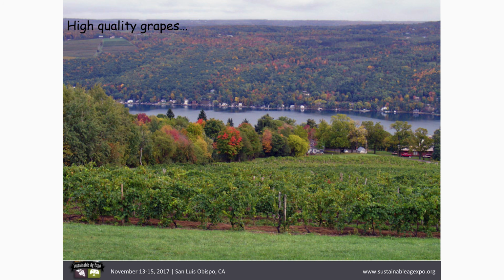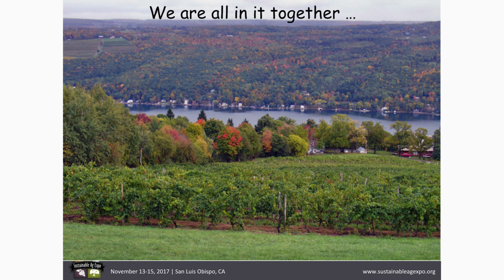And just some closing thoughts, common sense again. High-quality grapes can only come from healthy vineyards. And healthy vineyards can only be established with healthy vines. And what do we mean by healthy vines? Obviously, when we deal with viruses and trunk disease agents, we mean clean vines. And the last thought, before I thank you for your attention: we are all in it together. If we are not all in it together, we will not make any progress, and we have not made any progress since the early 60s when certification was first established.